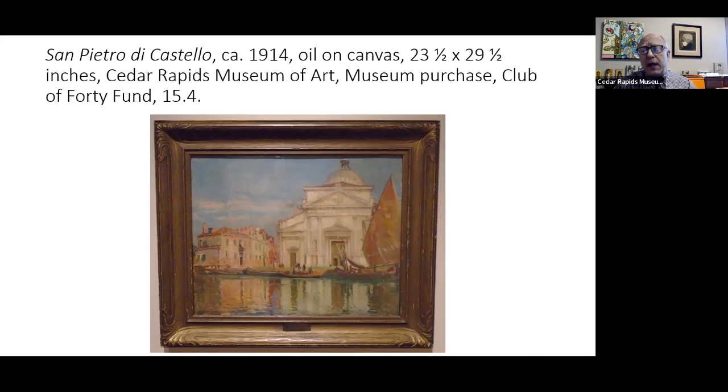It dates from around 1914. It's an oil on canvas. It's a larger-ish work, about 24 by 30 inches, and has this wonderful period frame from the time period. This is one of the earlier items that joined our collection. This came to us in 1915, and you can tell that when you look at the caption.